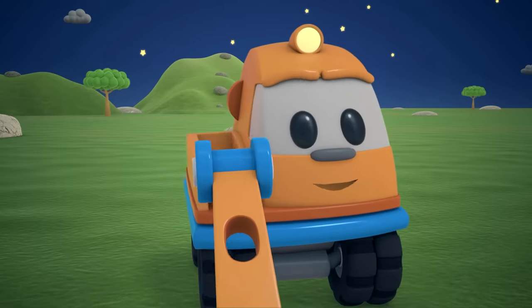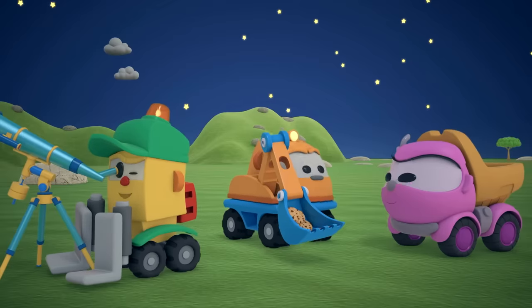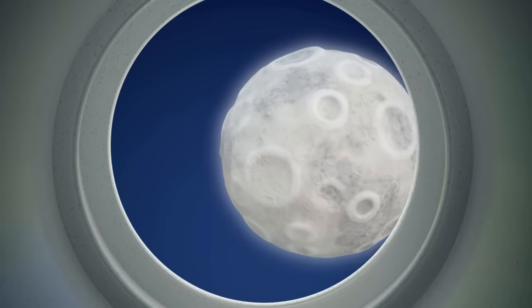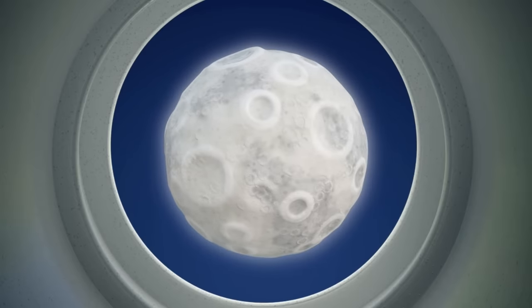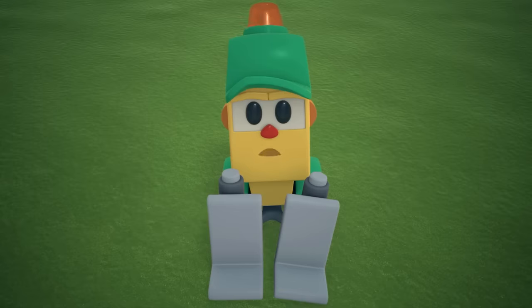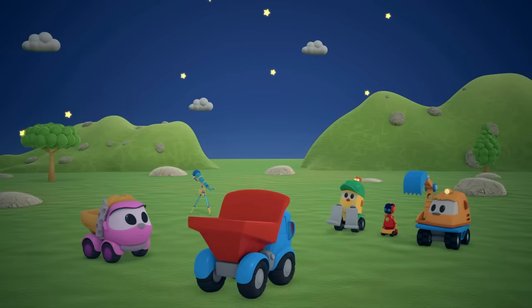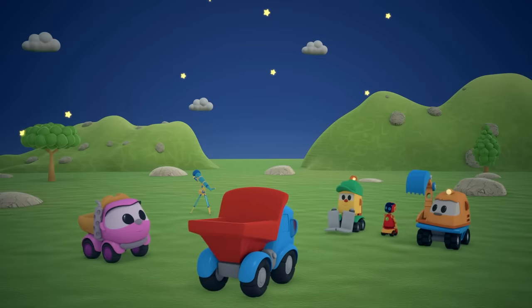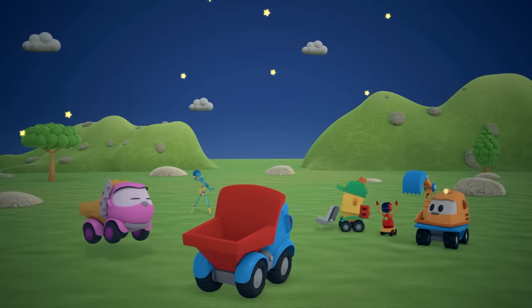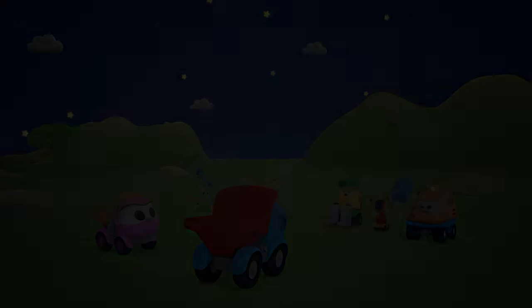I want something to eat, too. Who wants one? Look at that! It's the moon! Imagine flying there. You'd have to build a big rocket. That's a great idea. That's our new project. Tomorrow morning, we'll build a rocket. It's decided, but it's already late now. Time to get some rest.